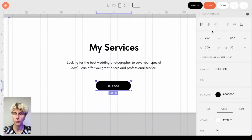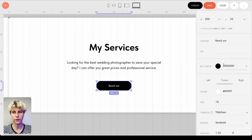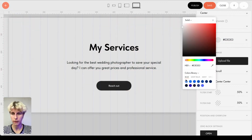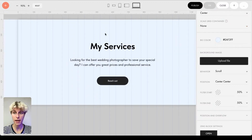So now with the button, I want to center it just like that. I want to change its caption over here on the right, and I want to say reach out. Something like this. URL I will not put for the moment. The background color for the button, I'm happy with the black, but it can be a bit grayish, something like that. And finally, for the background color of the block itself, I probably go for something light blue, something like that. Perfect. So this is the design that we just made, and you can go, of course, way more creative, but we don't have time for that now.